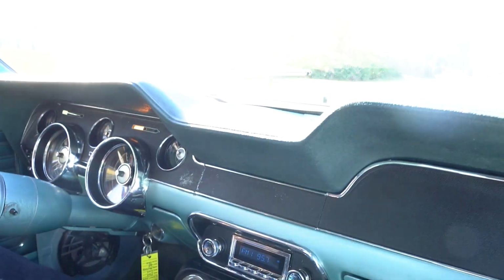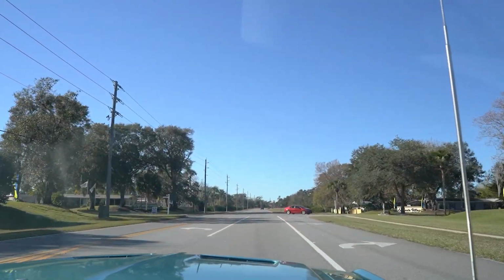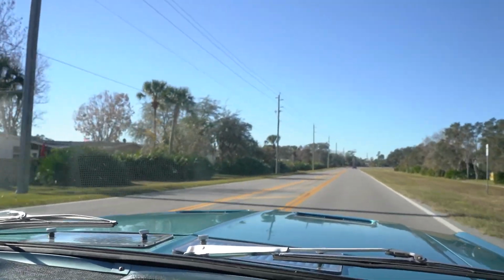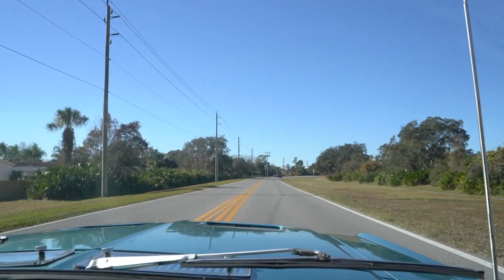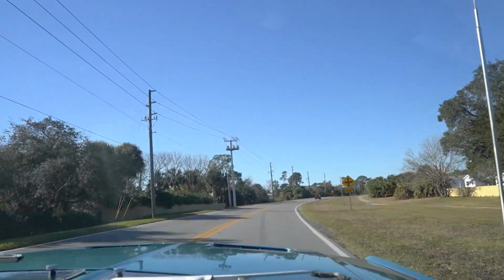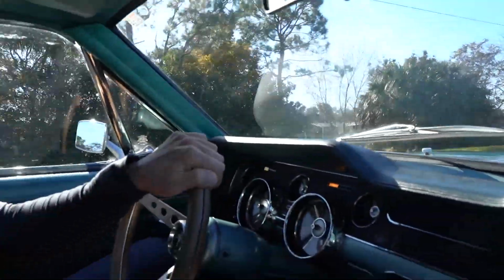The car does have, let me see here, after we pass this car. Yeah, the car does want to pull to the left-hand side when you let go of the wheel, so I'm going to have that figured out. It's not terrible, it just drifts. It doesn't do it immediately, but it is there, so I'm going to have that looked at. But again, the steering wheel's not shaking, the front tires aren't shaking, the drivetrain itself, the car has a nice pickup to it, runs good.